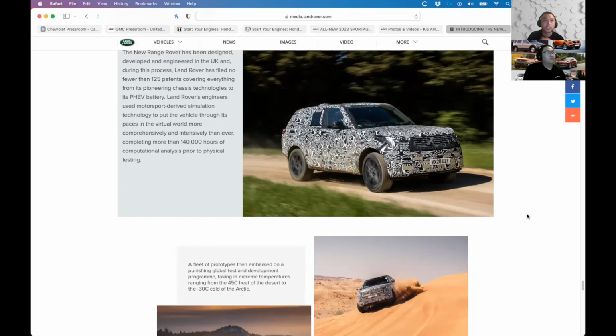Because with Range Rover websites or brochures, you would see that yellow Discovery that went cross-country, and that was very prominent in every single brochure. I remember seeing that before, but you're not going to see that anymore. And that's a full departure, right? This is not to compete against off-road vehicles anymore.